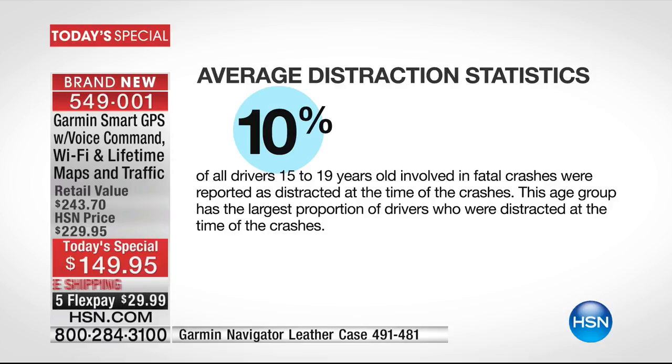And this age group has the largest proportion of drivers who were distracted at the time of the crashes. And it's avoidable. Now you give them the ability to listen to their texts, to listen to their emails, because you know they're going to do it. So give them the solution. Just take it off the table.